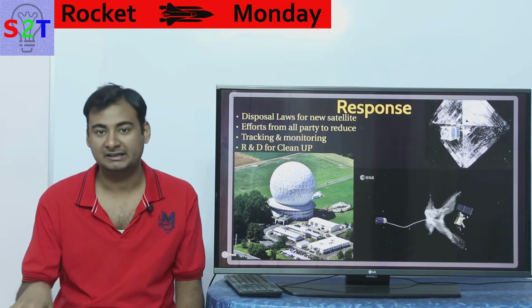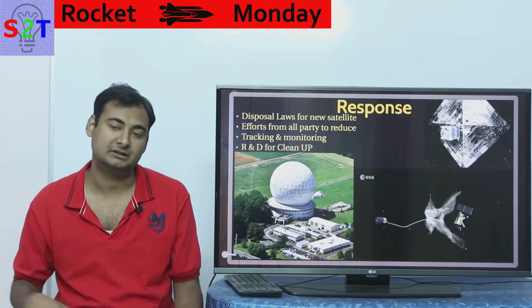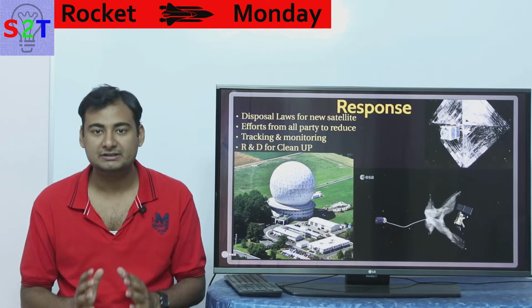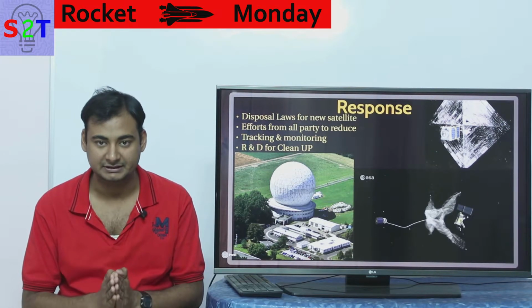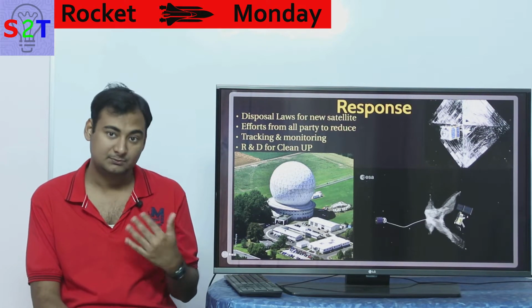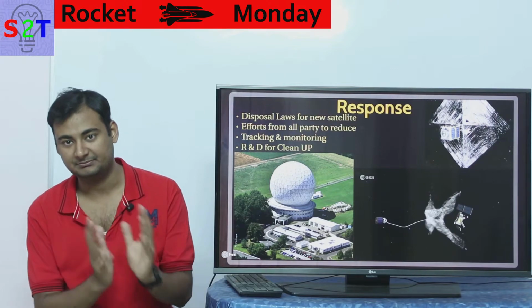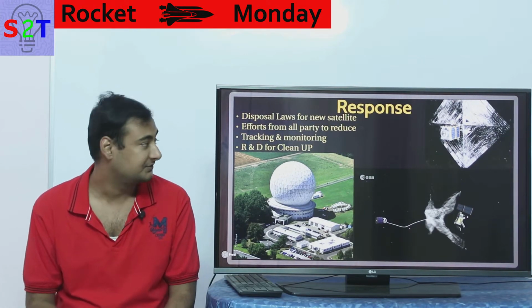Now the effort from all manufacturers, be it ULA, be it SpaceX, be it ISRO, from all areas, the effort is to reduce debris now. That's the whole point. We don't want to send anything into space that will cause more catastrophe. So a response has been there. It's not like the people in charge are sleeping. They know what is going on and they are taking steps.